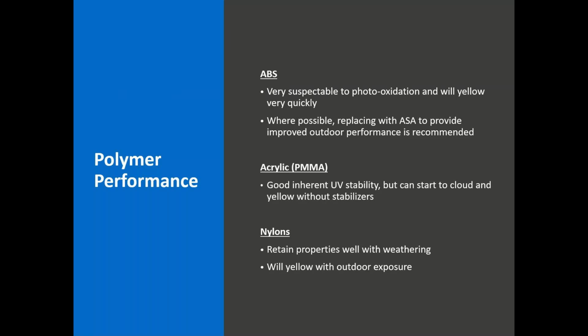Acrylic, as we mentioned, really great inherent stability. If there's no stabilizers and it's used for an extended period of time outside, you might see that it starts to cloud or get a little hazy. But generally overall, very good performance.